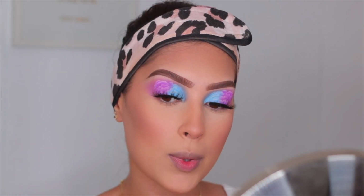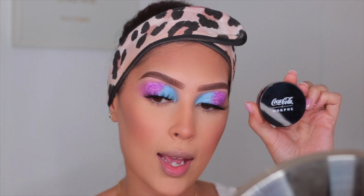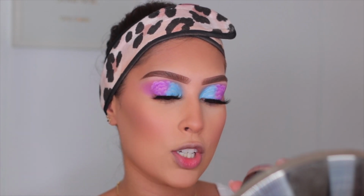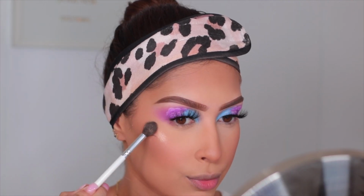So now I'm going to go in with some highlights. I'm going to be using the Morphe Coca-Cola collection. And this one right here is the loose highlighter in the shade Pop It. And girl, we're going to put this on the cheekbones.